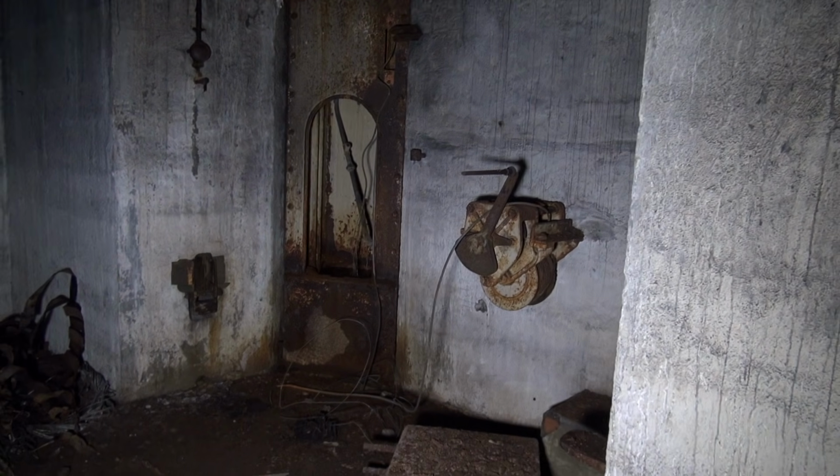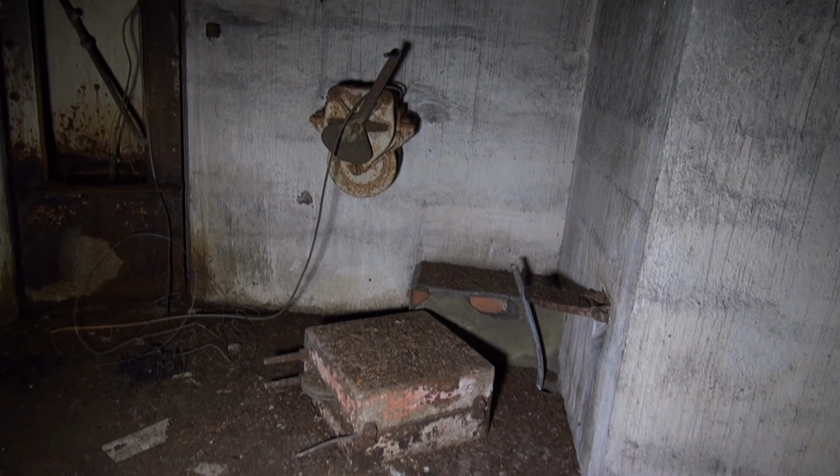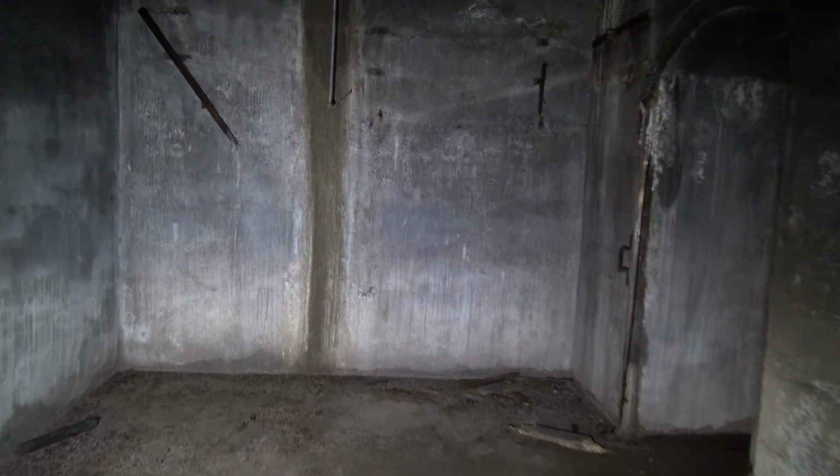Oh, we're back here. And obviously, well, the ammunition elevator. And the counterweight sitting there. This is so nice and clean in here too. I see the hallways.